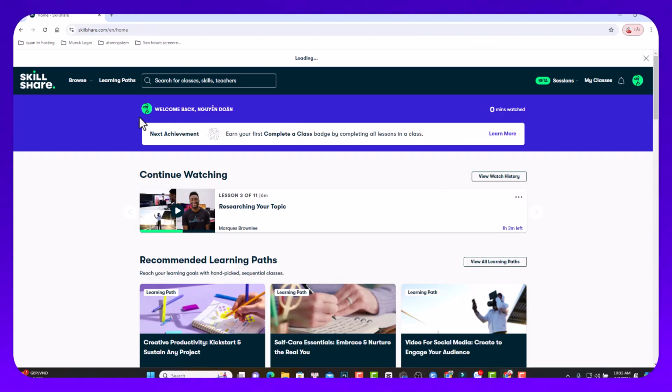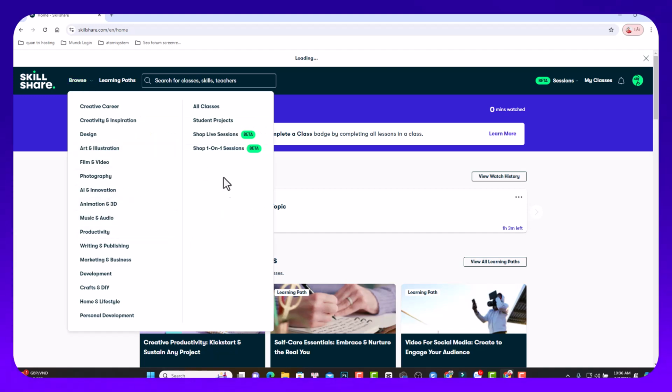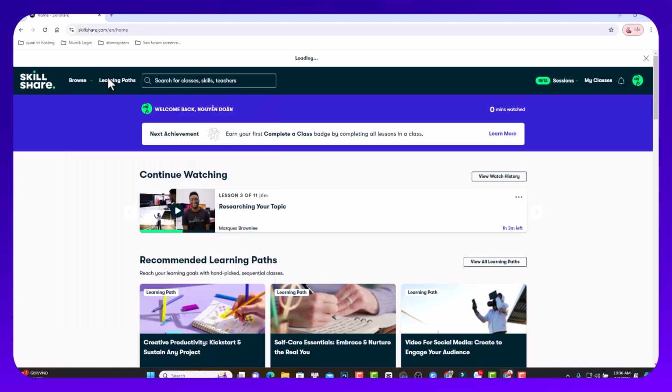Okay, and this is my Skillshare dashboard, and on the left side you have the browse feature. You can browse all the courses here. They have different categories and learning paths or stuff like that. And on the right side, this is your account center. So this is your account.